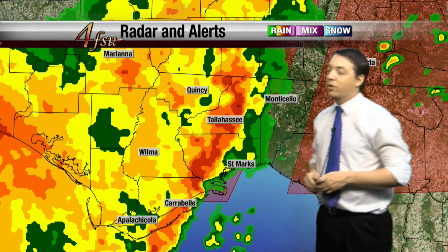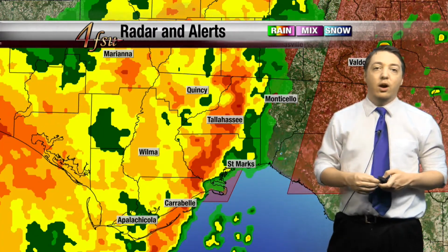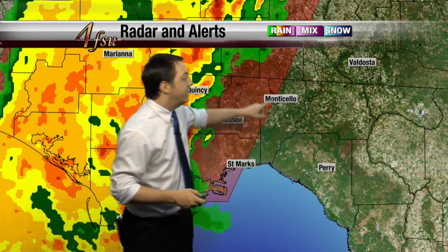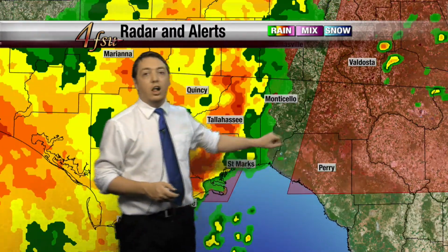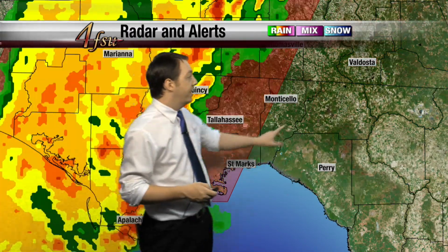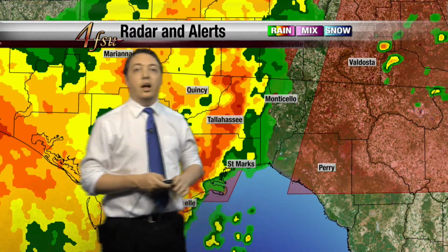Up closer to northern Leon County, we could also see some power outages up towards the north. I want to talk about this watch off towards the west. This includes all of our eastern counties, off towards the east. All of our eastern counties are now in that watch until 8 o'clock this evening. This includes the Suwannee River Valley, and that continues up into eastern Georgia.